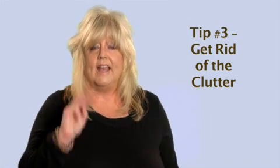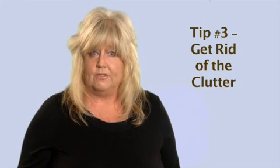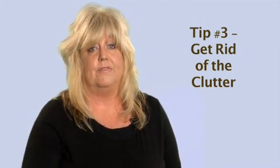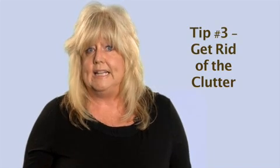Tip number 3 has to do with also this front entryway. What's around there? Do you have boxes that are preventing the front door from opening completely? Do you have clutter? Tip number 3 has to do with the C word. Yes, you knew it was coming. Clutter. Get rid of it. Get rid of it in the front door area. Get rid of it all over the house. And when I say get rid of it, that doesn't mean move the one stack of newspapers from the one room to the other room. It means get rid of it.